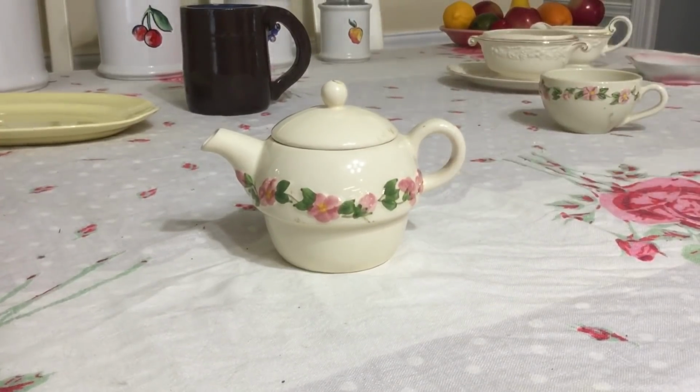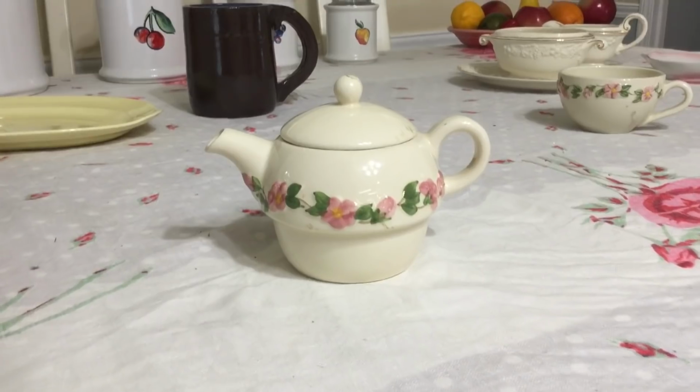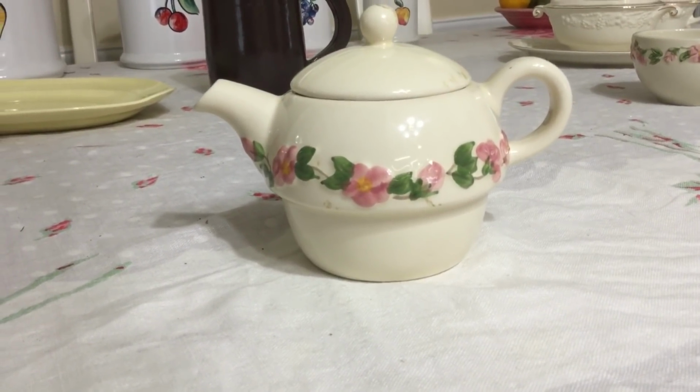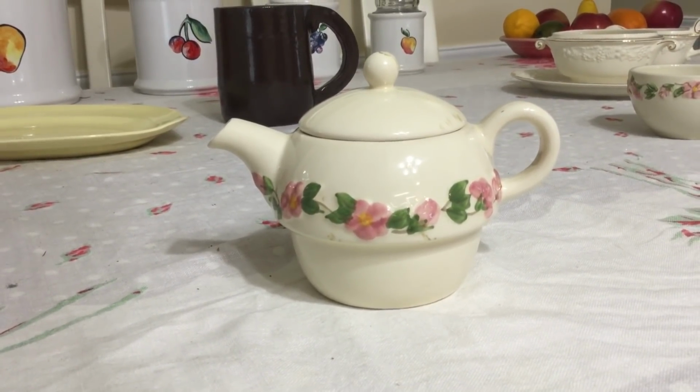They produced the Desert Rose between 1985 and 2003. It's known as the most popular pattern ever made in America. This piece was made in Portugal. They also made a few pieces in addition to California and Portugal in England.